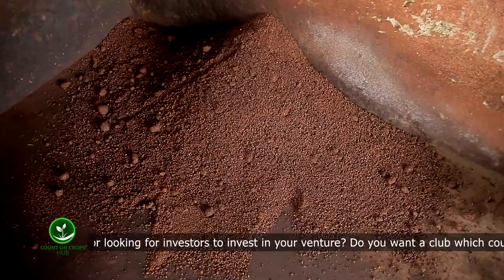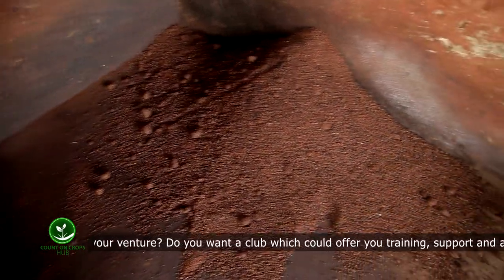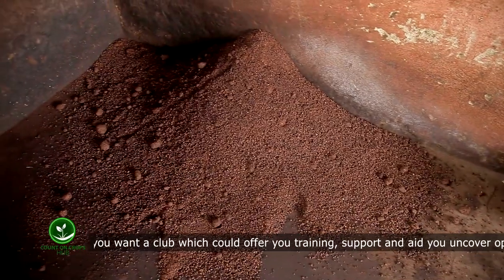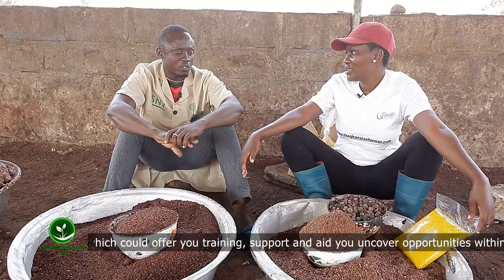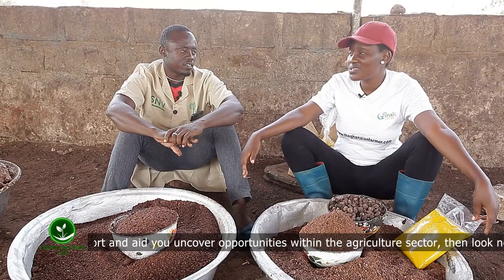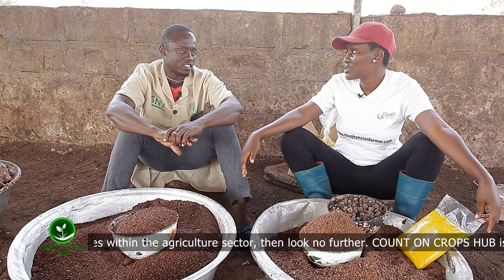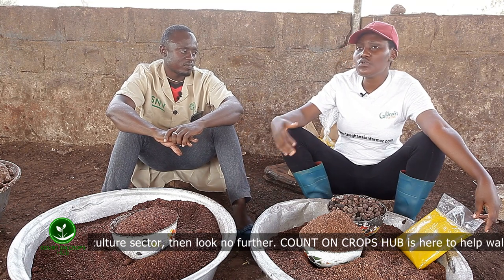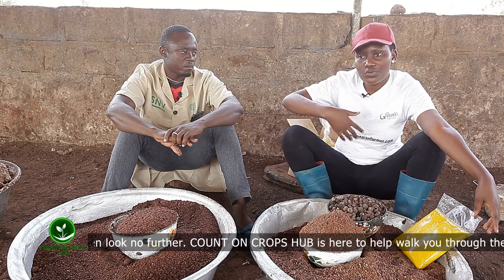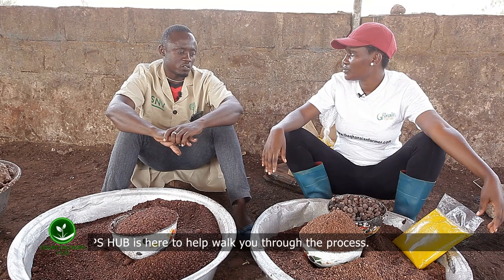How long can shea butter last before it starts melting? Because I know it will melt if it's in the sun. If it is exposed to heat, within 2 to 3 minutes, it will start melting. So, where is best to keep shea butter? A very cold place. Do you produce based on demand, or you produce it and then expect markets to come? No, we produce based on demand.